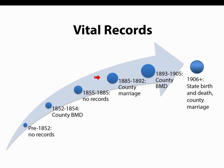Beginning in 1885, counties began requiring the recording of marriages. And by the way, this continues to the present time. Counties are responsible for recording marriages. Beginning in 1893, counties began to record births and deaths as well as marriages, with the Orphans Court having responsibility for the recording of deaths. Finally, in 1906, we get statewide recording of births and deaths.